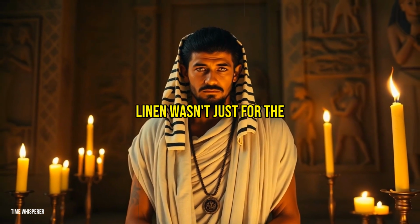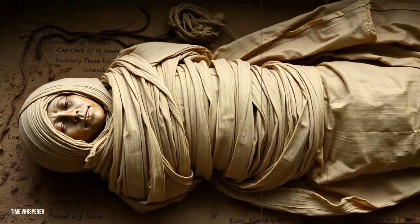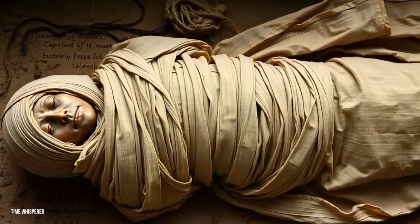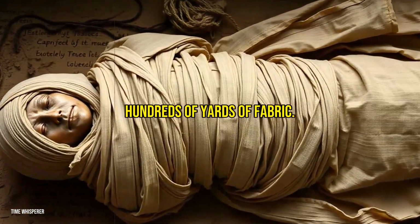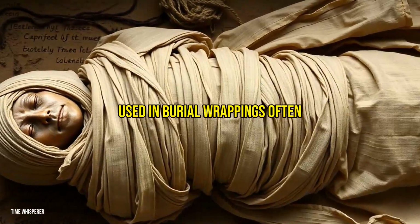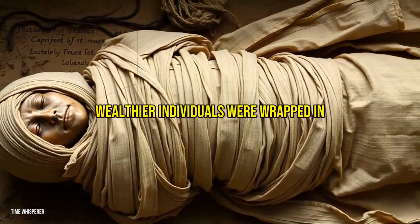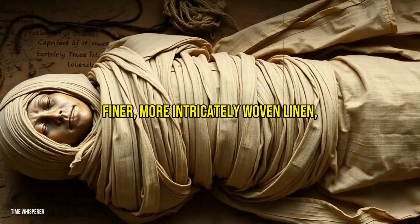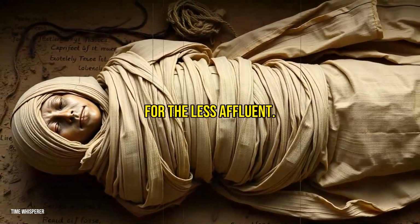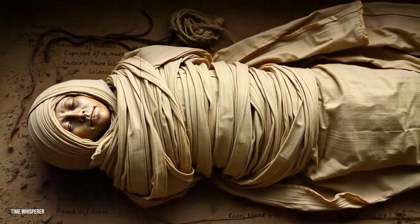Linen wasn't just for the living, it played a crucial role in burial practices as well. The dead were often wrapped in linen bandages during mummification, a process that could require hundreds of yards of fabric. The quality of the linen used in burial wrappings often reflected the deceased's social status. Wealthier individuals were wrapped in finer, more intricately woven linen, while simpler versions were used for the less affluent. Interestingly, the color of linen also carried meaning.